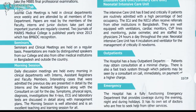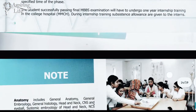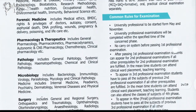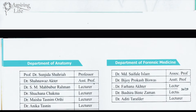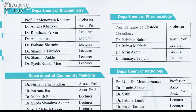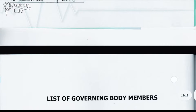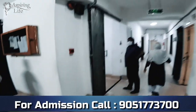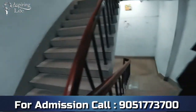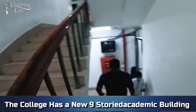Different academic facilities, extracurricular facilities, different facilities that have been given are detailed in this prospectus. The different faculties of different departments, from professors to lecturers, are listed out in the prospectus, so you can have a look. The number of teachers in each department, the list of governing bodies of the hospital and the college. So all details are provided in this prospectus. In a very short span of time, this college has gained a lot of popularity.